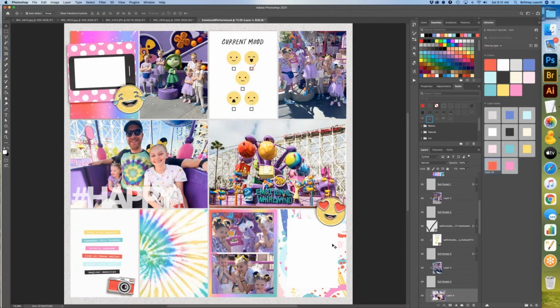Sometimes, well, we'll see if I like it. I'm going to duplicate my photo just in case I don't like this after I do it, and I can just delete it. But sometimes I'll take my little burn tool and burn behind it a little bit. Highlights, just so I can see it a little better. See how this darkens the photo just a tiny bit behind it so that it doesn't disappear. And it doesn't really change the photo, it just makes it so you can see that happy better.